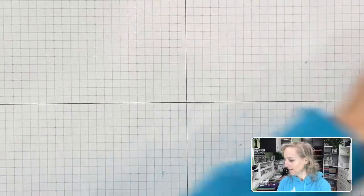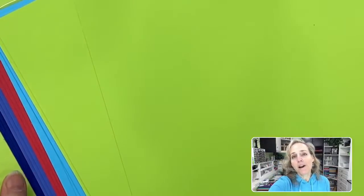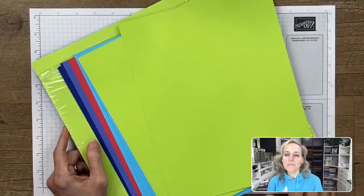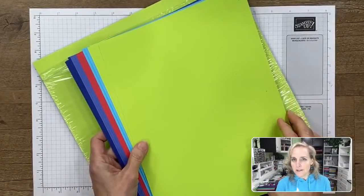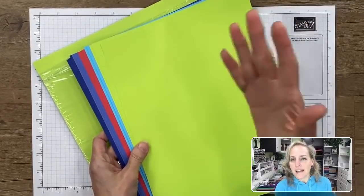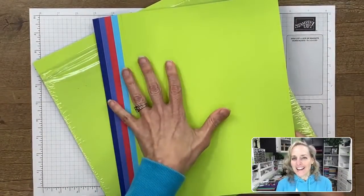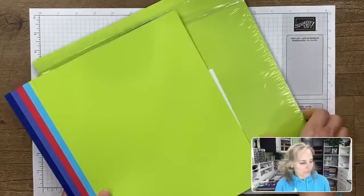Oh, one more thing that I want to show you. So anyways, there's a lot more products that are in these In Colors. I just don't have them all because part of the pre-order was not available until like a day later, after I had placed my expedited order to get most of this stuff. And so I expedited again, but it's not coming until today, which might not show up at all before our live. I was hoping it would. You can get 8.5 by 11, and you can get 12 by 12 cardstock in these new In Colors too.